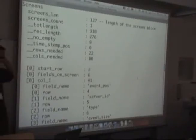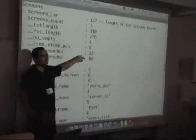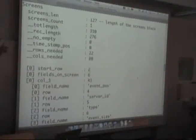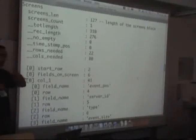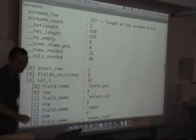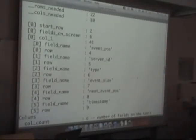So in case you go back in time and want to do it again, I think if you have a mobile phone, it's already too powerful to simulate one of those old boxes. But the information is still in here. So we have our rows and columns needed, so it is 80-22, our screen resolution. And then we have our starting row, how many fields we have on this screen, because we can have multiple screens, like you have it in Excel and so on. And then we have positions, and which row we have our starting position for that field.